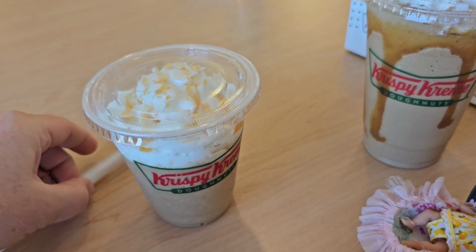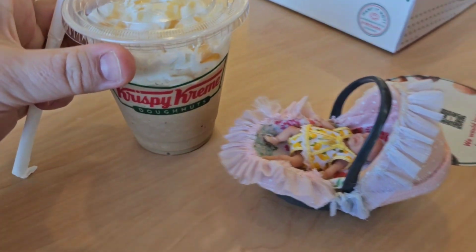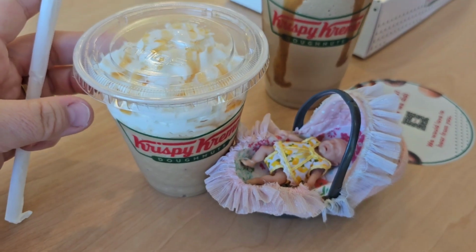The guy made extra and he brought it over. He's like, would you like one? We're like, sure. How sweet is that? Look at that. It's almost her size.